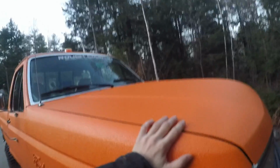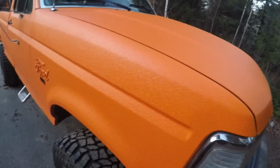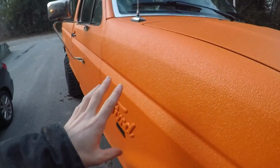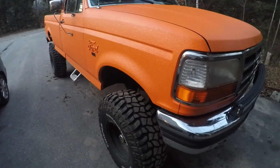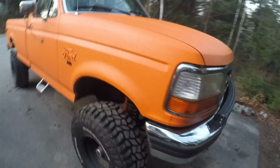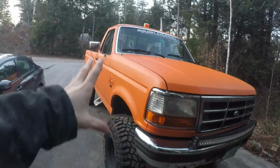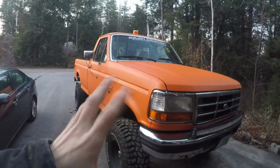It's not going to want to stick to this too well, and I don't recommend sanding this to put a clear coat over it or anything like that. Just spray it on and leave it how it is, because it has a little bit of a sheen to it anyway. Obviously you can't see yourself in it like you can in regular paint, but it does have a little bit of a shine to it, which is nice. It's not just a flat color, which would suck. I don't think I'd like it as much if it was just a flat color.